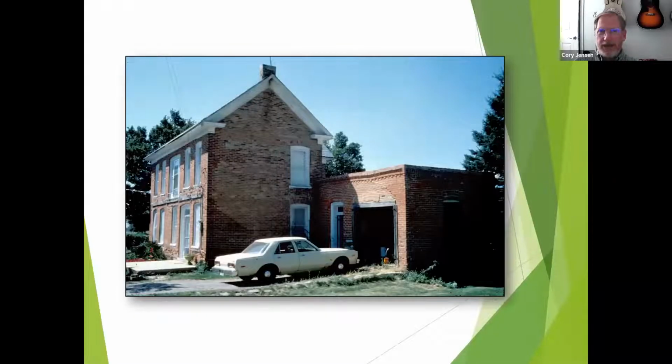Okay. And this is the Fryer Hotel, not the Dewey Hotel. So this was a photo of the Fryer Hotel circa 1985, I think. It's kind of a cool building. And it's kind of located out in the middle of nowhere, and it's in an area that's kind of hard to research.